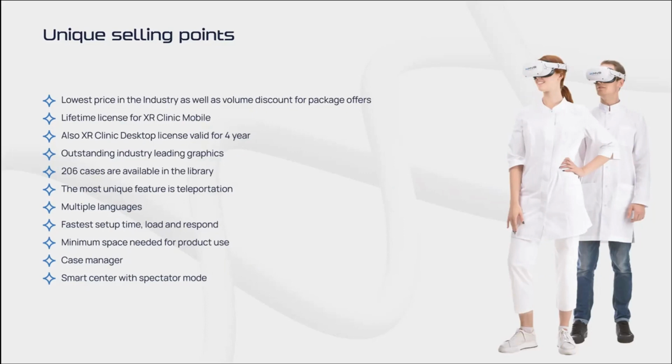And we're very proud of our two services which we developed to support our two main products. And they will be very helpful and useful for teachers who want to make the educational process more interesting for their students, which is Case Manager and Smart Center.